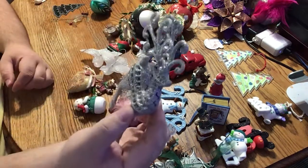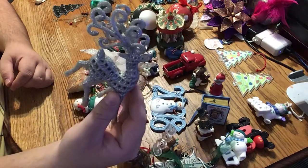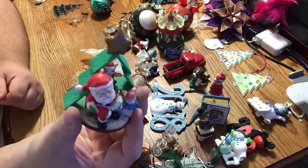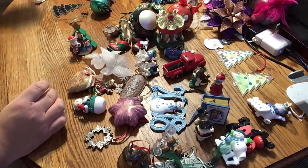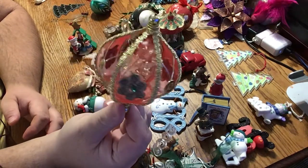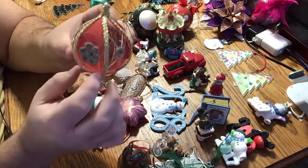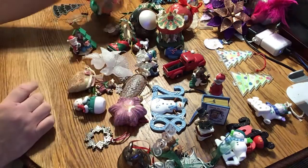Here's another silver ornament, reindeer. I have gold ones too. Again, these were from the dollar store. That was a good deal. I believe my friend Karen gave my mom this one year. I don't know where this came from, but it's really pretty. It's metal, and there's nothing in this part, and over here is some sort of meshy material. And you have some embroidery and some jewels in the middle on that one.